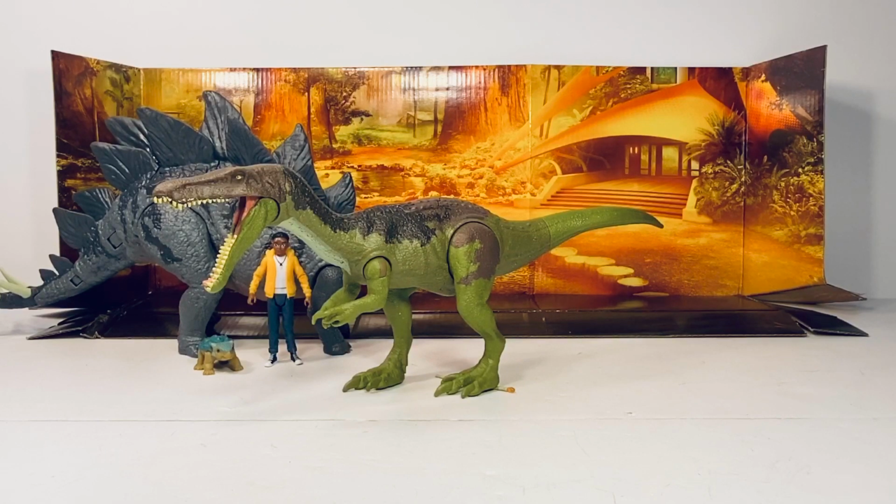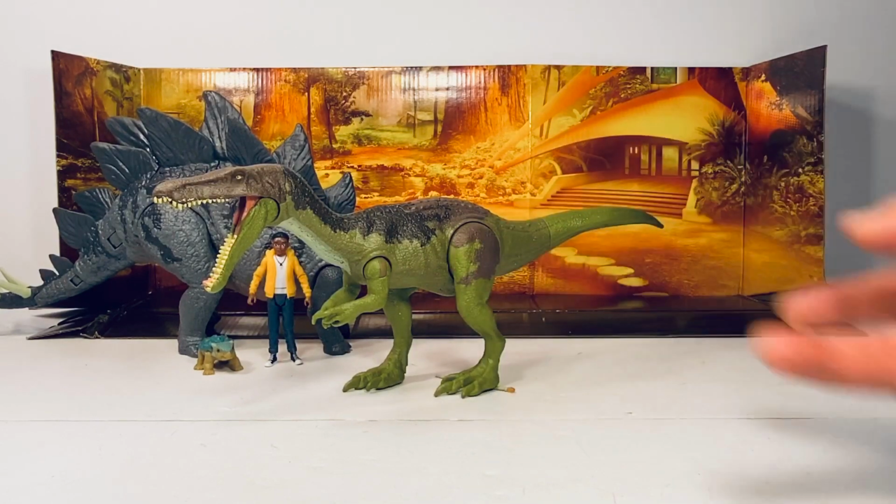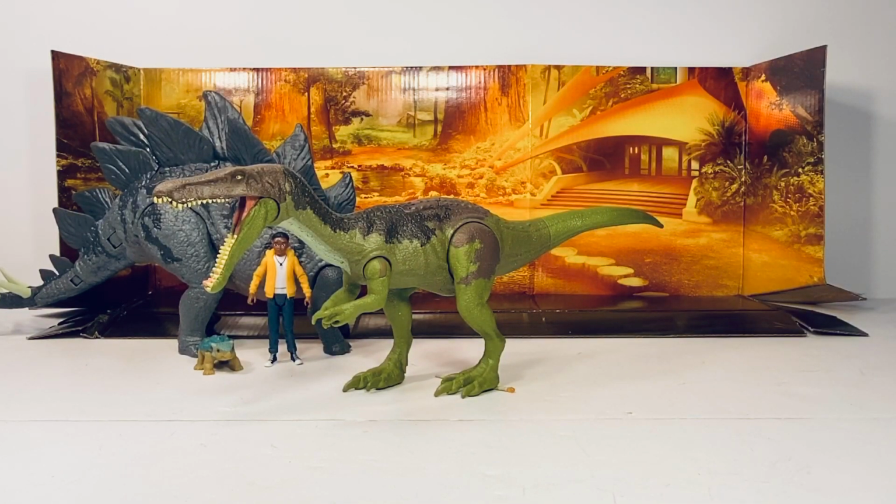And moving on to Flippity Floppity, the Baryonyx. I heard that this particular Baryonyx is going to be called Limbo in the Camp Cretaceous cartoon show, but I guess we'll see when that show eventually premieres. I guess it's supposed to be sometime in August.